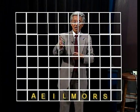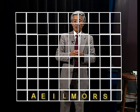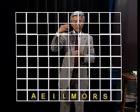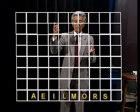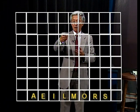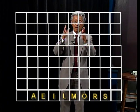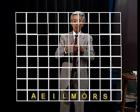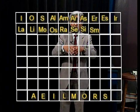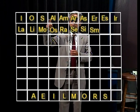Now we have A, E, I, L, M, O, R, S come up as 8 letters. Okay? How do you think about it? First you say, oh, what are the 1-letter, 2-letter symbols that are chemicals? Okay? You can see that AL, for example, is aluminum. That certainly can be a 2-letter start. Or you can start with MO, which is molybdenum. You can do that.